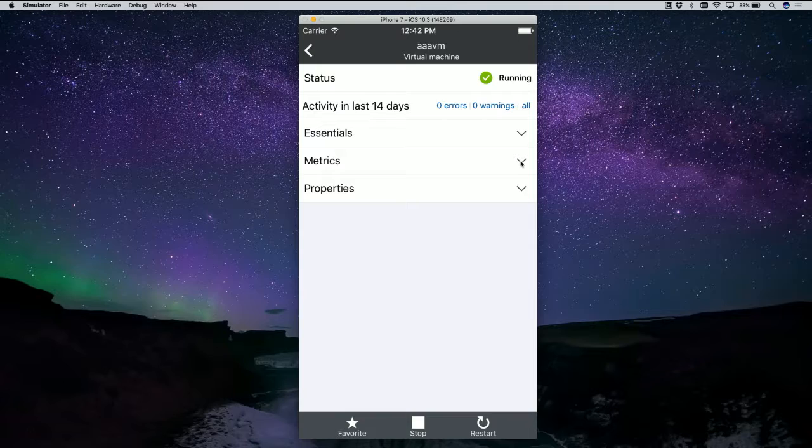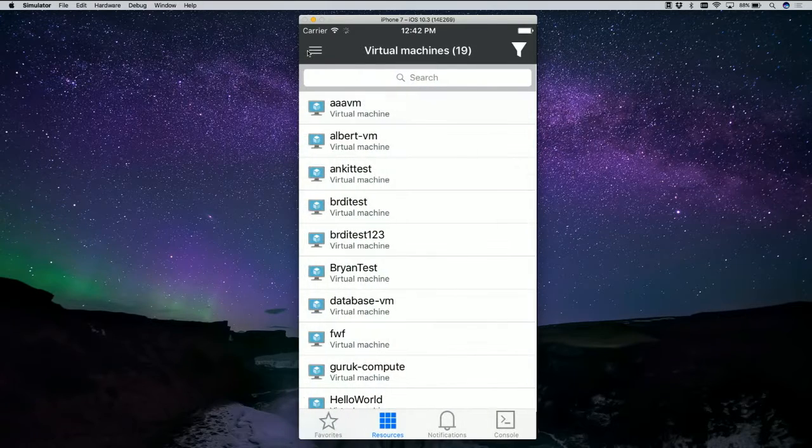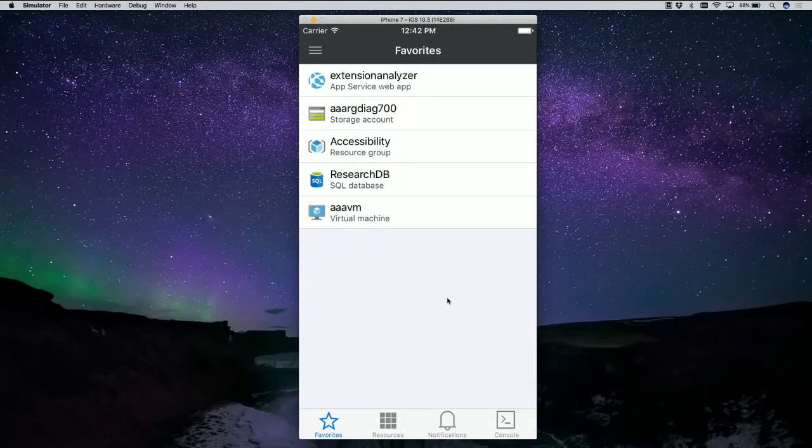You can customize this. You can see the status of your VM. You can also start, stop, restart. I won't do it now. And you can also favorite. So you can see like this VM was actually favorited by me. Yeah, because if you go to the favorites tab, you can have your favorites. So the resources you use the most.